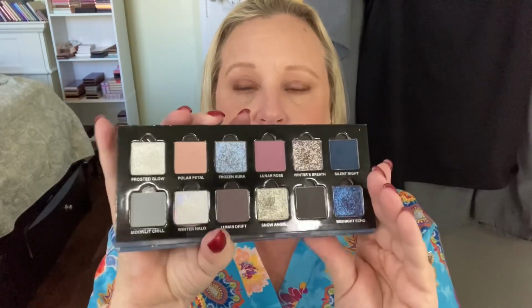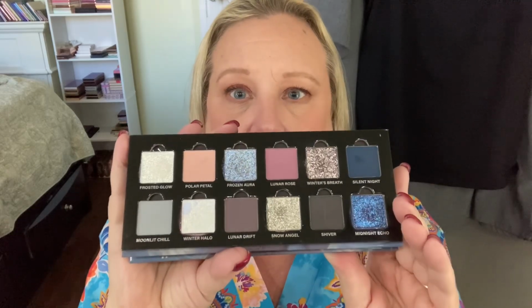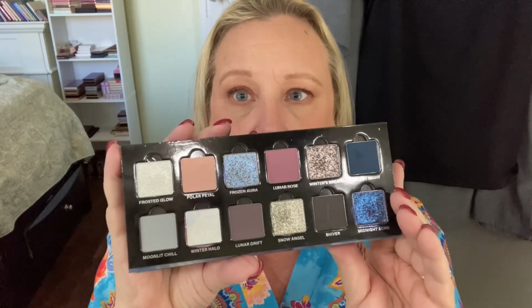Sticking with the indie theme, I have 2 palettes from Inslee Rain in this format right here. I have one larger palette. So this is brand new. This is the Snow Moon palette by Inslee Rain. And this is a cool tone lover's dream. I've already used this a whole lot.